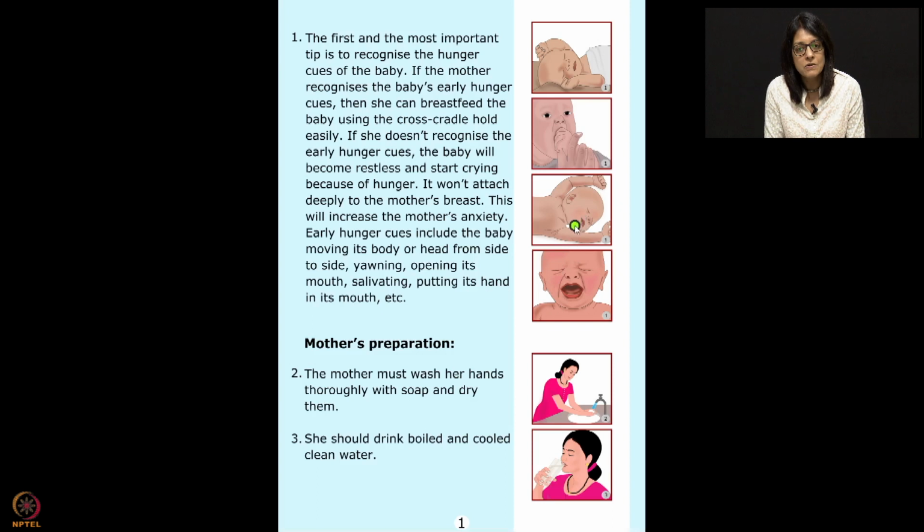So you explain to the mother what the early hunger cues are. Again, squirming of the baby, opening the mouth, rooting reflex, trying to look for the breast sideways, opening the mouth, then putting hands or fingers in the mouth, and then salivating, and last is the more irritable state, and then crying. Okay, so these are important points.